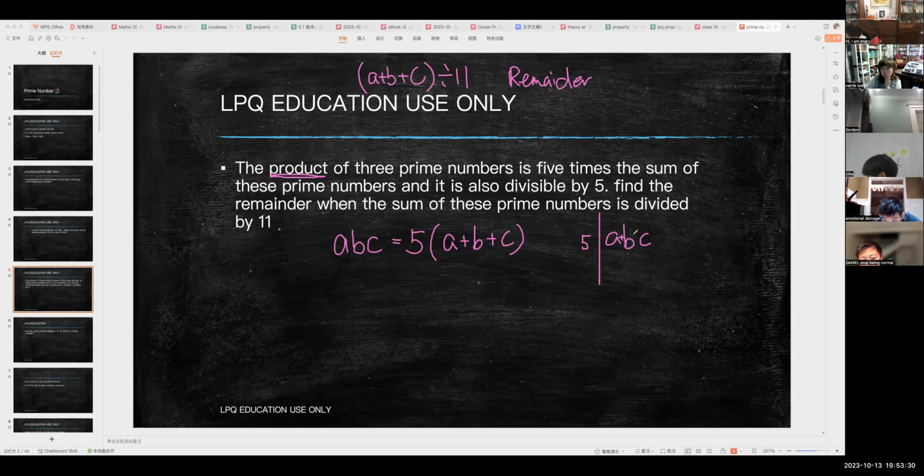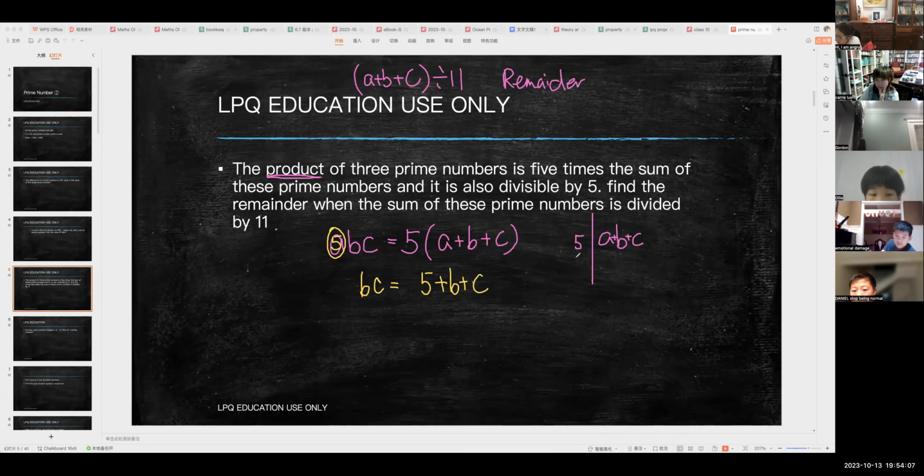I think A plus B plus C is divisible by 5, or else it's not enough information. So everybody, I give you some hint, okay? If A times B times C equals 5 times (A plus B plus C), that means one of them must be what? Must be 5. Get it, Margaret? So we have B times C equals 5 plus B plus C. And we know A plus B plus C must be divisible by 5. So we can have a try.